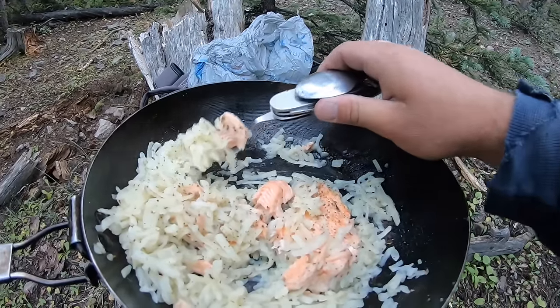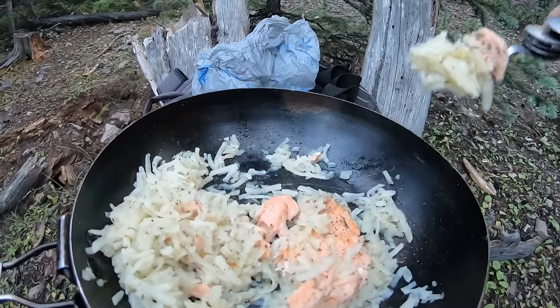We probably caught, I don't know, a good handful of tiger trout. If I had to guess, like 7. And caught a giant brook trout, a medium brook trout, and a small brook trout. I'm really proud of my performance today. Couldn't really get those hash browns crisped up like I wanted, but it's all right.